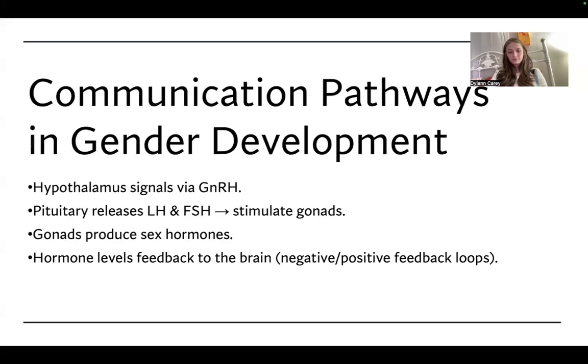Communication pathways and gender development. When we're looking at the communication pathways, this gives us a broader view on the endocrine system that's involved in gender development. The hypothalamus releases GnRH, which signals the pituitary gland to release LH and FSH. These hormones travel to the gonads, instructing them to produce sex hormones. These hormones then influence the brain and body, completing a feedback loop. This system stays active into puberty and adulthood, coordinating reproductive function. It's a perfect example of communication across multiple organs and systems.